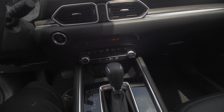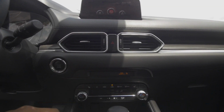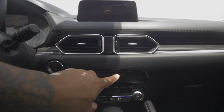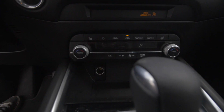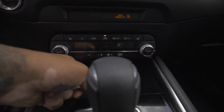Alright, so I had to turn that off so the wind doesn't affect the audio too much. Right above the air conditioner and heating controlling system, you'll see it's like a black clear plastic. When somebody's not wearing their seatbelt, it'll notify you here. On the bottom, it comes with a 12-volt USB charger port. You can put one of your little cigarette lighters there so that you can charge your phone.